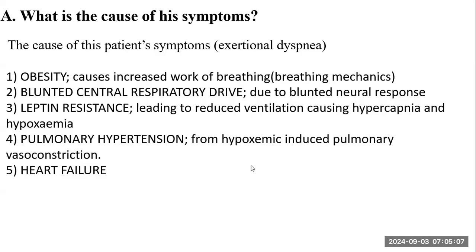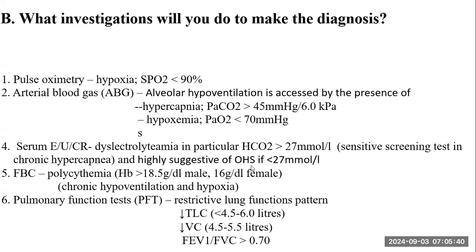Fourthly, pulmonary hypertension. Pulmonary hypertension has been said to occur from this hypoxemic state that leads to pulmonary vasoconstriction. In this hypoxemic state, the pulmonary vasculature constricts, bringing about pulmonary hypertension, which can be a cause of the exertional dyspnea. Then also heart failure. Obesity hypoventilation syndrome can cause right-sided heart failure, and if not treated, it can progress to biventricular heart failure. So heart failure can also be a cause of this patient's exertional dyspnea.